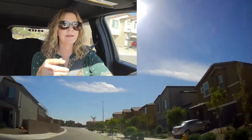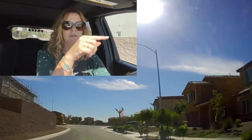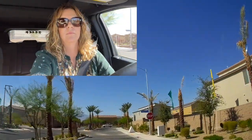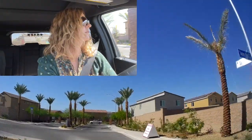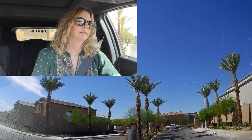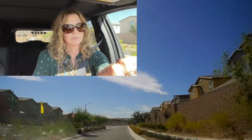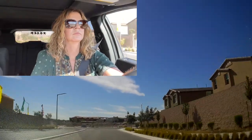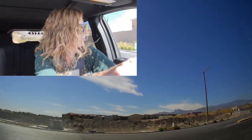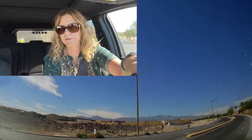So this is the Nova Point section that we're driving in. We just did one big loop. Half of it's, like I said, Aries Point, the other half Nova Point. And then this one across the way is Luna Point. Let's take a right and circle back around.